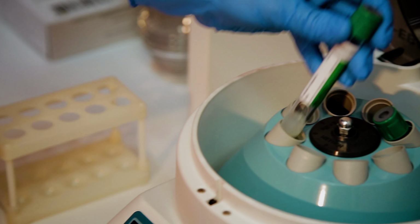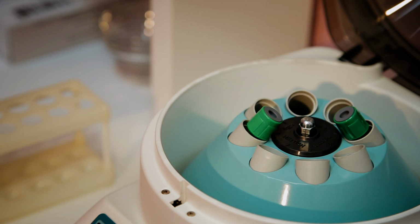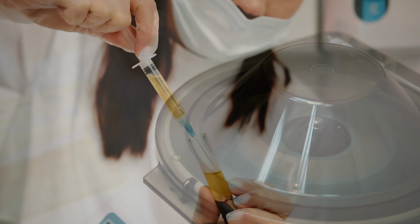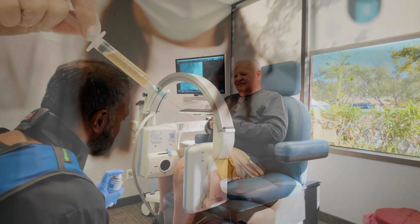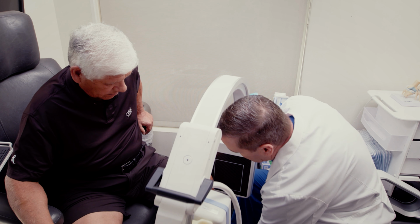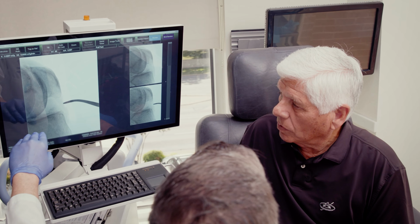Here's how it works. We draw a small sample of your blood, normally from the arm, spin it in a centrifuge to concentrate the platelets, prepare the PRP, and then inject it precisely into the affected area using a live motion X-ray called fluoroscopy to ensure optimal placement.